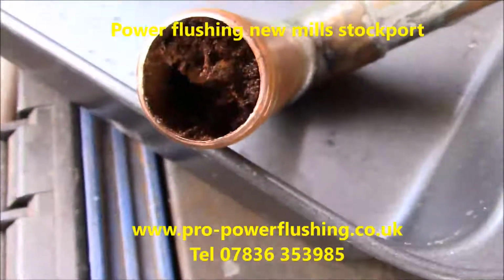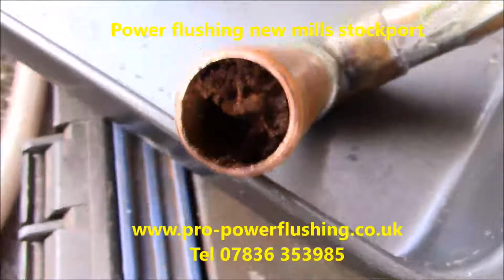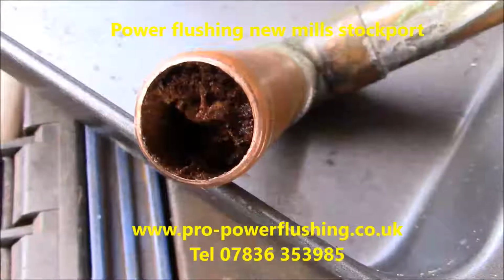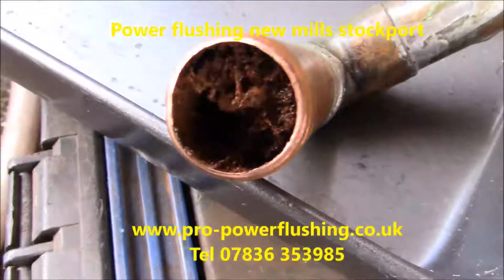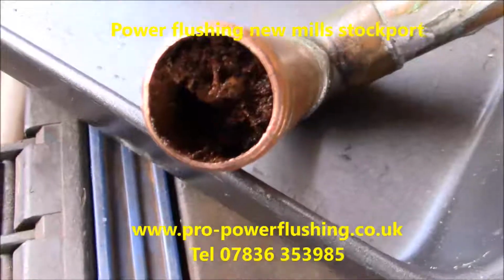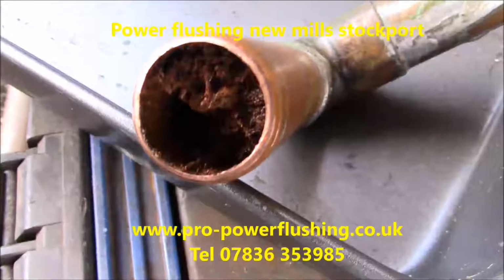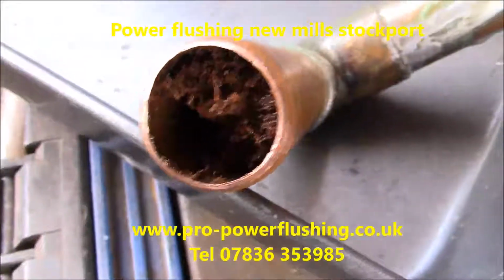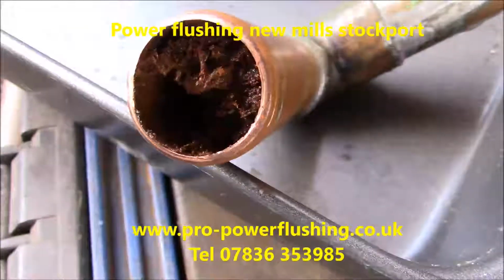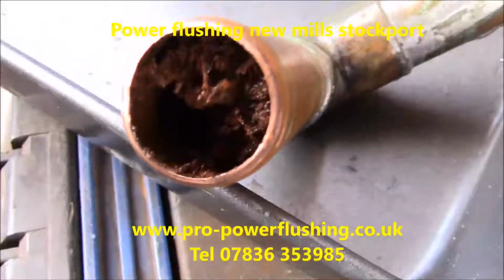We're going to dig this out in a minute and see what comes out of it, and obviously we're going to power flush the system. This is why you need a power flush. All this rust and corrosion going around your system gets into your boiler, especially your new boilers with the plated exchanges, diverter valves, pumps, etc. That will just wreck and destroy your boiler. Also, if you have a new boiler fitted, it will invalidate your warranty.